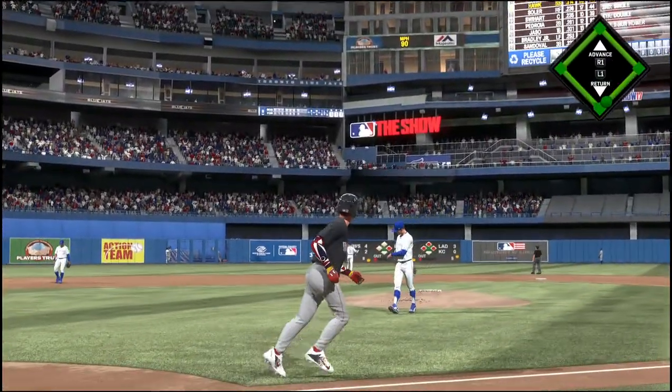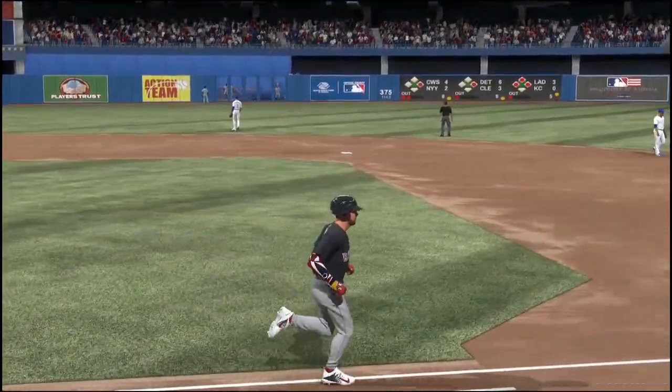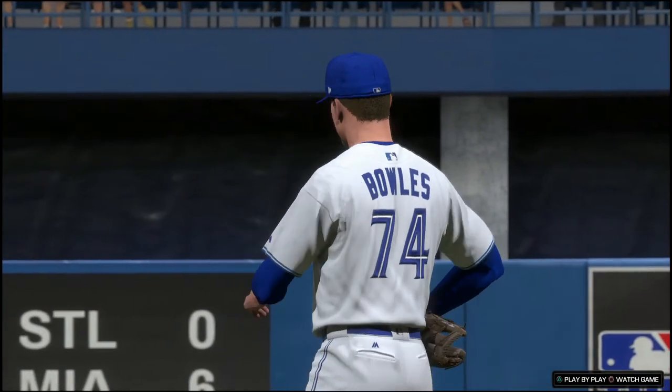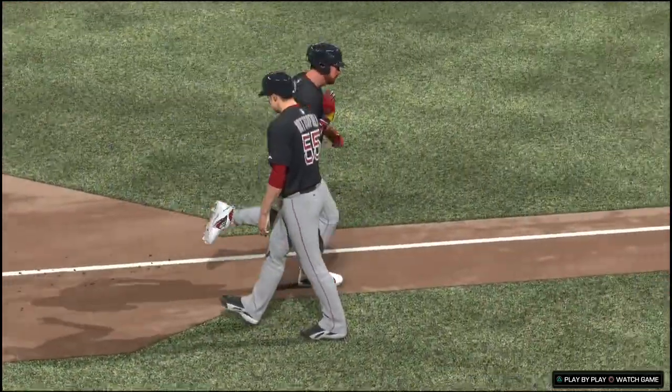Oh, and he gets a hold of this one as it's in the air to deep left. Does he have another one? He does. It's another home run. A solo shot here to left. His second home run of the game as they've pushed this lead up to 9 now.